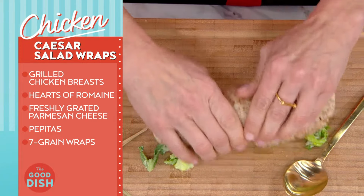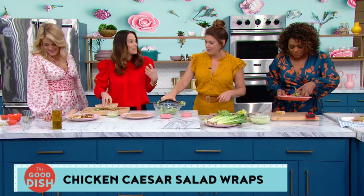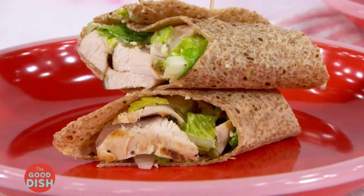And here we go. Now, I don't really make my roll-ups look pretty. I like to just stuff them and make them feel indulgent. So it's indulgent and decadent, but healthy.